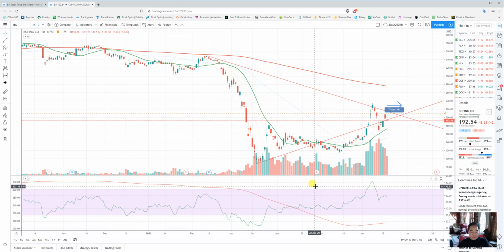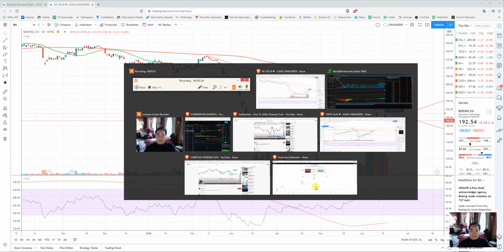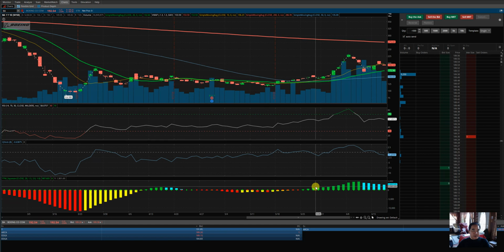The other thing is, if we look at my Thinkorswim platform, I got some other indicators on here. The RSI, as you can look, it broke above, peaked, and then started to curve down under 70. So now it's basically at about 57. The RSI is 57, so that's bad. I'd like it to basically break above that 70 again.